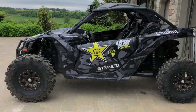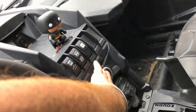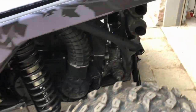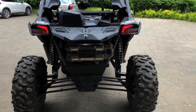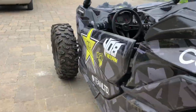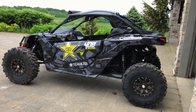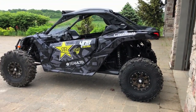Back home, and of course the rain is coming in hot, so I think it's time for a little Maverick rip. Fire this thing up. Ba-ding. Sounds good. Needs a little bit of a clean though. I cleaned her the other day, but it takes about 3 washes to get this thing fully polished. Alright, let her warm up and let's get out of here.